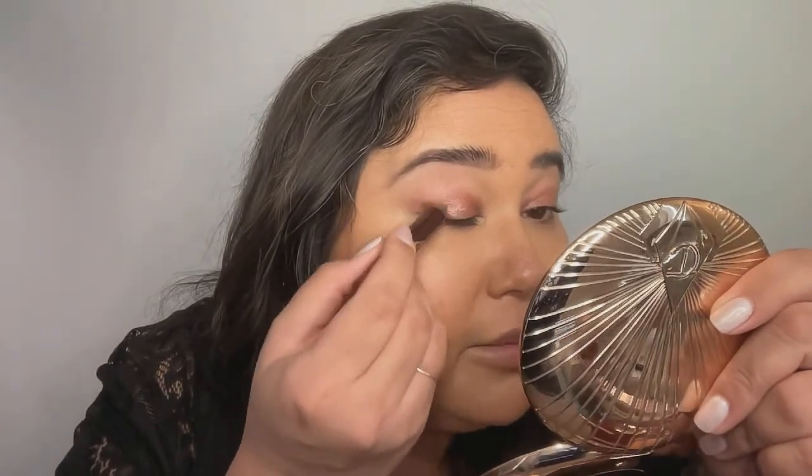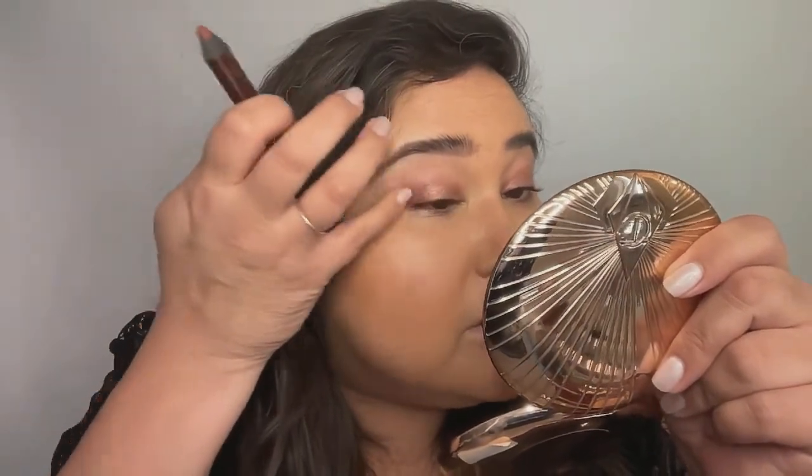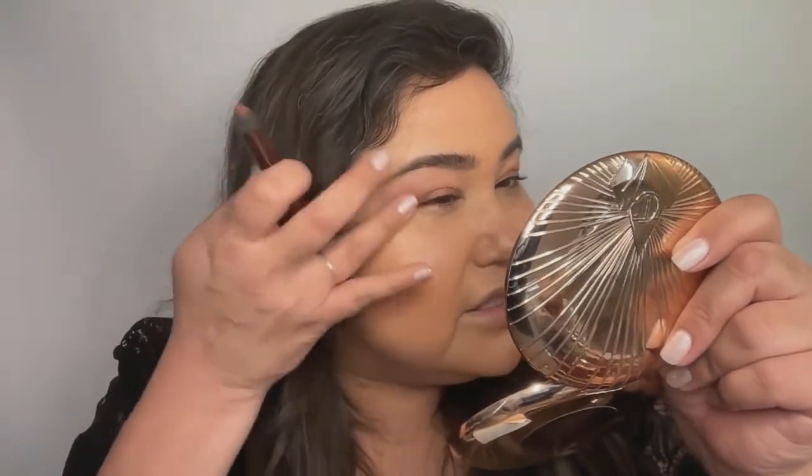So I'm just going to tuck a little bit of this in the outside corner, like so. And then with my finger, I'm just going to give it a soft smudge. And I like to go up and out because, again, this is that sort of lift. Look at that. Do you guys also see how my eye looks sort of wider and bigger and it's not as close set?